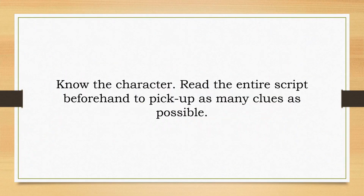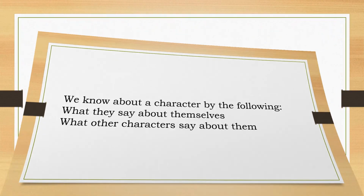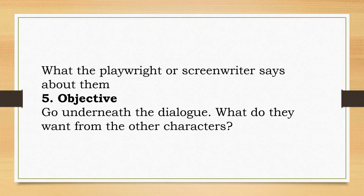4. Character. Know the character. Read the entire script beforehand to pick up as many clues as possible. We know about a character by the following: what they say about themselves, what other characters say about them, what the playwright or screenwriter says about them.